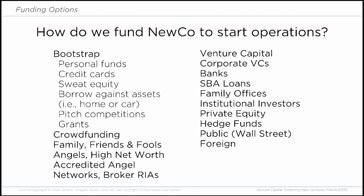Hedge funds invest in both private and public equity. They typically have a particular strategy for investing that leverages specialized information technology or processes. And you could do an IPO. You could go public. We spoke last week about how this is particularly hard for startups. So that may not be a good option for NewCo.